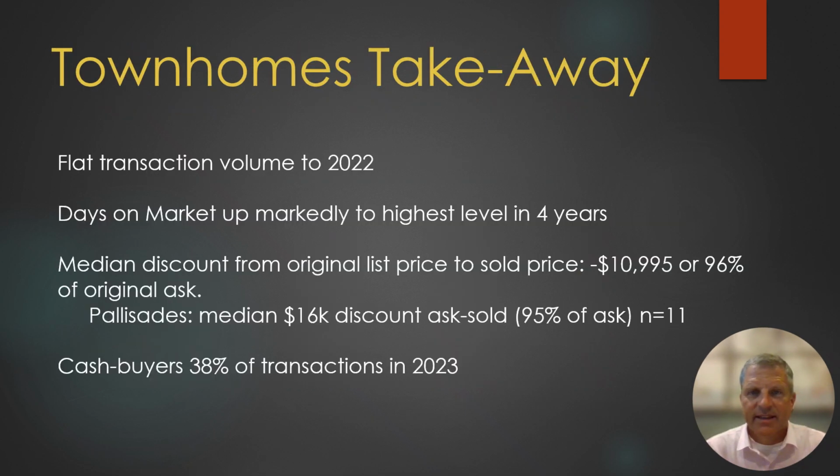All right, let's go ahead and do the takeaways on the townhomes real quick. Again, flat transaction volume to the same period in 2022. Days on market were actually up markedly to their highest level in the 4 years that I've been tracking in the townhomes. Median discount from the original list price to sold price, your what I wanted, what I got gap, was a discount of $11,000, or getting 96% of that original ask on the median. Again, though, the Palisades had about 69% of the total townhome transactions in the first half of the year. And so the median discount there was actually higher, it was $16,000, but still getting 95% of that original ask. And cash buyers were actually fairly prevalent. 38% of the transactions in the first half were all cash.